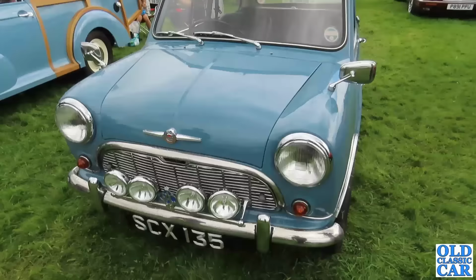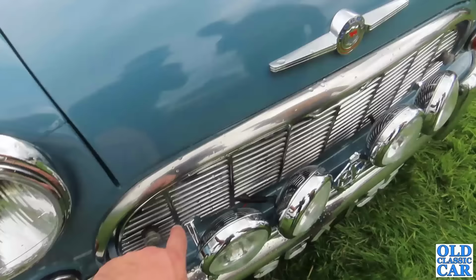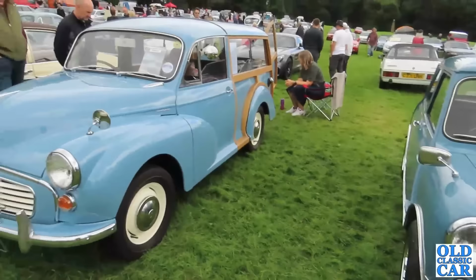Are the wing mirrors different? Yeah, that's just your regular aftermarket wing mirrors. This one's got a quick release grille on it. You undo these little knurled knobs and you can take the grille off and it makes it a bit easier to get at the distributor. Yeah, that's a lovely Moggy next to it.